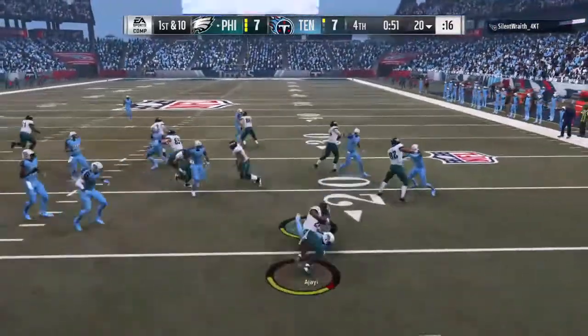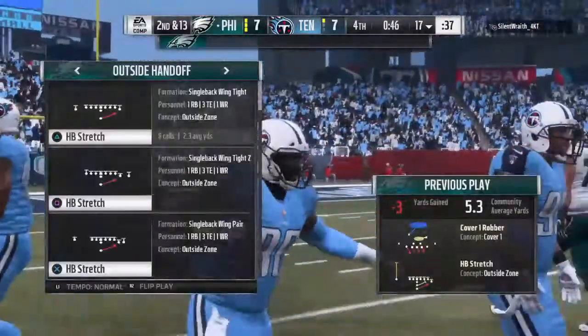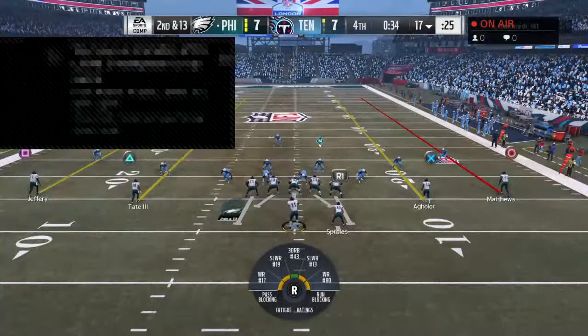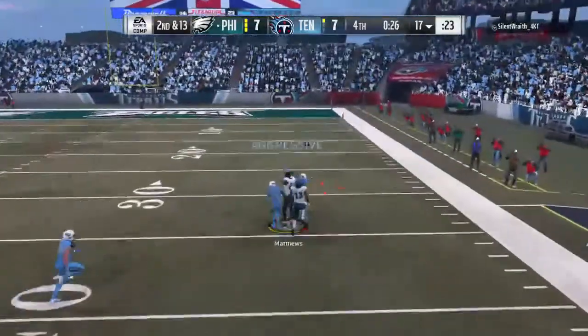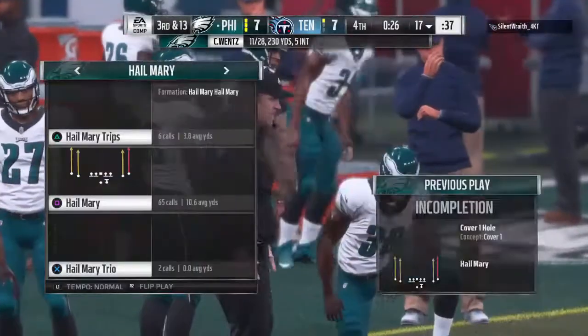Here's a handoff to Ajayi to begin the drive. And he goes nowhere. He'll lose yardage back at the 17. The loss of a full 3 yards, and now it's 2nd down. Wentz to throw. He's going to air one out. And both guys were there, but it falls incomplete.